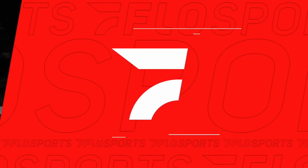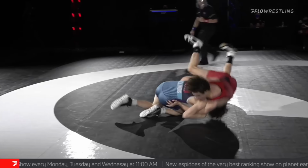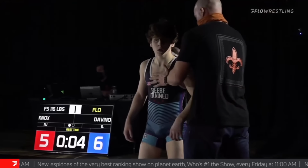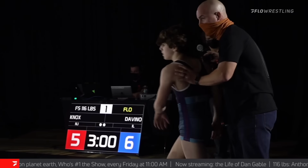There you see that dump. This was huge. And, man, that's just close to a feet-to-back situation off that dump. Yeah, close. He did a great job keeping that arm for that trap arm gut wrench as we're coming up the end of the break.